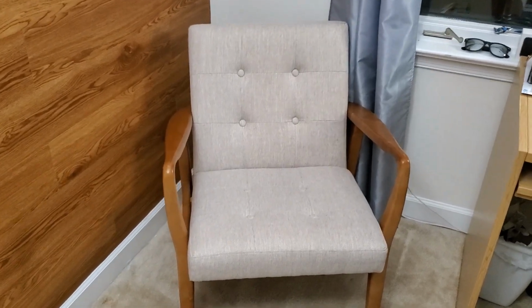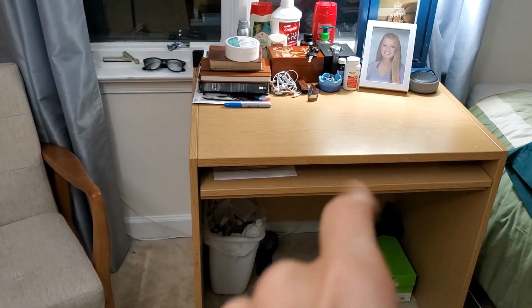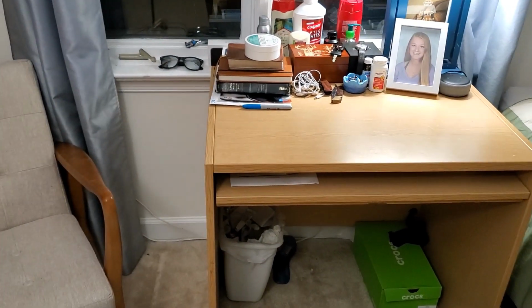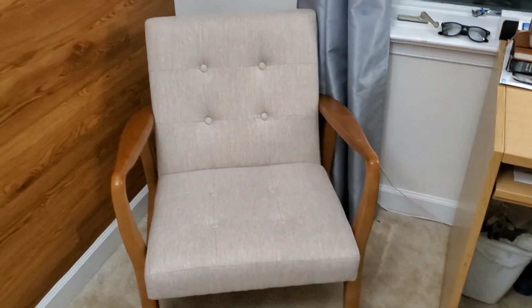And this is not his desk chair. We still have no desk chair. He did clean his desk a little bit, but we are definitely going to work on that. We are going to get some more desk organization going on there, but we picked up this chair.